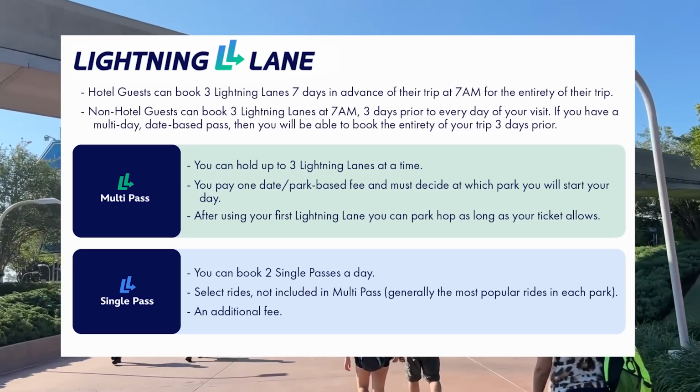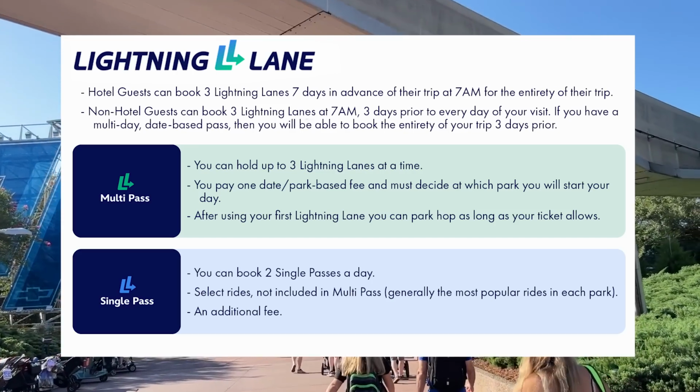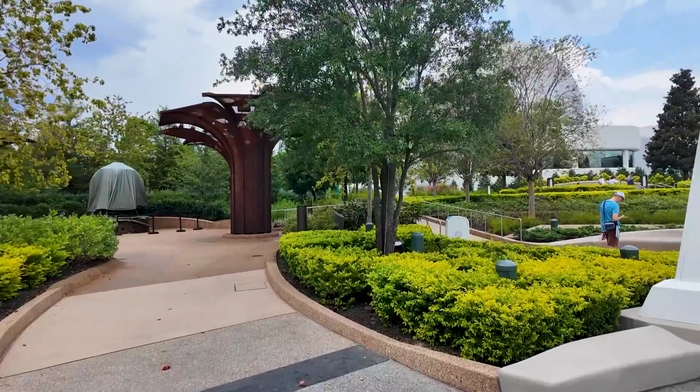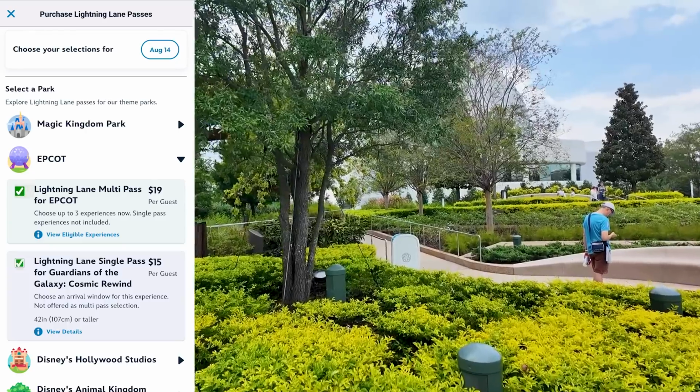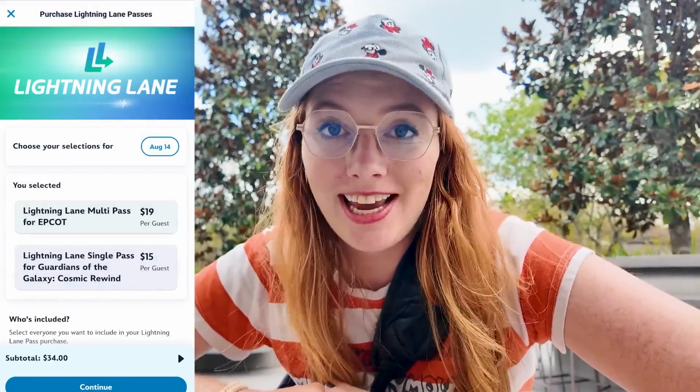To learn more, you can check out my full crash course video to learn everything there is to know in just 15 minutes. But also today, I'm going to show you a lot of my top lightning lane tips, how to get the most bang for your buck, and we're going to find out if it's even worth it to pay for lightning lane in this park.